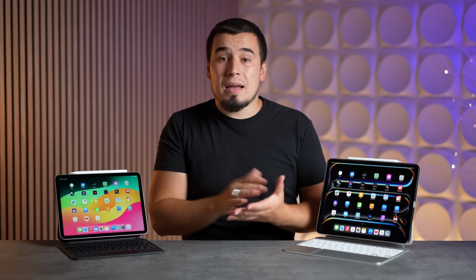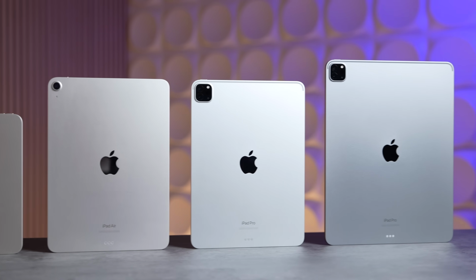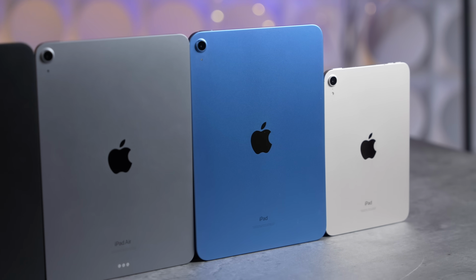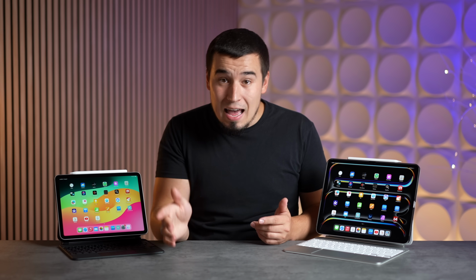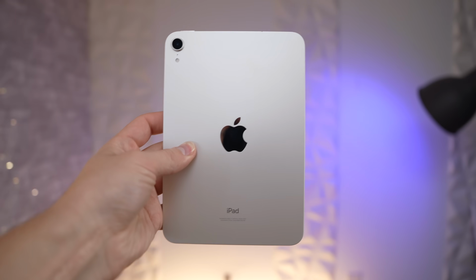Now, the reason I think it's coming to the entire iPad lineup, starting with the iPad Air, and then to the Mini, and then to the regular iPad, is because OLED uses new display tech, including the available LTPO, low temperature polycrystalline oxide, which is now cheap enough to bring to the less expensive products.